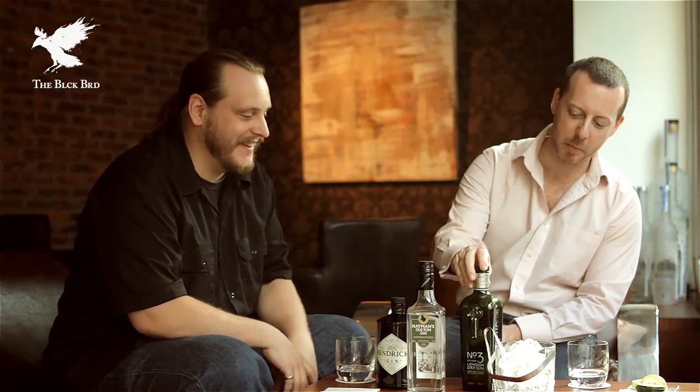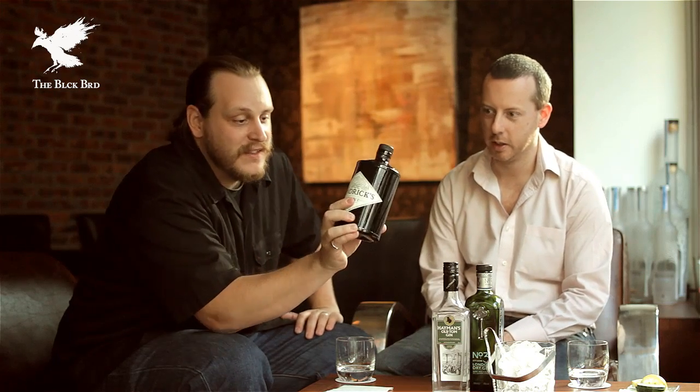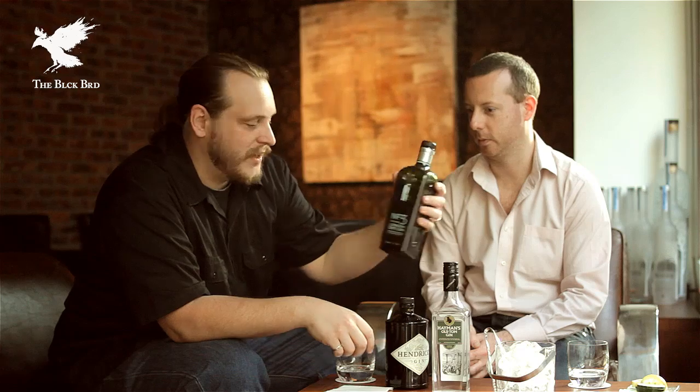Here we are for a session of sophisticated binge drinking on a Sunday afternoon. So tell me what we got here. We have Hayman's Old Tom Gin. This stuff, fantastic. Hendrick's. I love the bottle. If you know me, then you'll realise just how much I love this stuff. This is a bit special. There's only 4 bars in Hong Kong that have this. It's called Number 3 from Berry Bros. and Rudd, but we'll come to that in a minute.